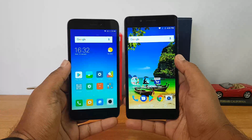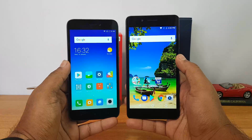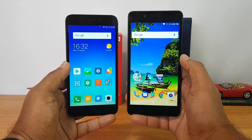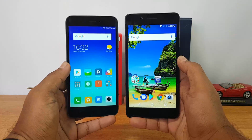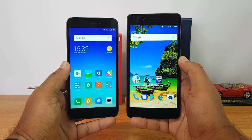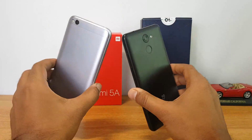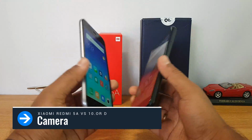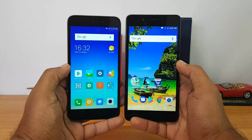Now both the phones come with dual SIM cards for GLTE and VoLTE support, and both have a dedicated SD card slot as well. Now the call quality on both the phones was pretty good, with no major issues, and speaker performance was decent on both these devices. Now talking about the cameras, so we have a 13 megapixel rear camera on both the phones, and LED flash and 5 megapixel shooters on both the phones.